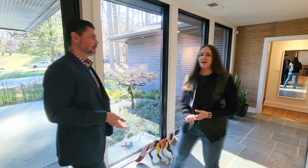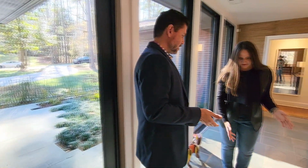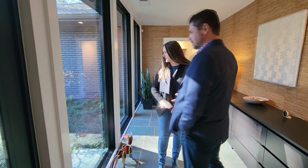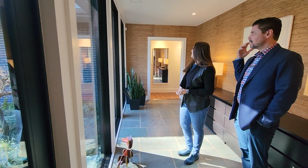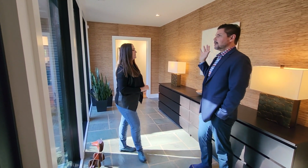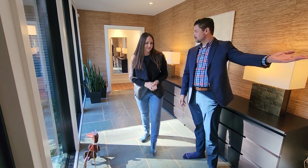I love the entry. First of all, what is this, Bluestone? Bluestone, yeah. I love that. And I also love how they tied it in with the new Bluestone outside and the nice courtyard. Totally seamless. They ran it under the wall. The glass is original. And the grass cloth wallpaper kind of ties into the vintage feel. It sure does. I absolutely love that. Makes it warmer too. Well, let me show you the rest of the house. It's beautiful. So, after you.